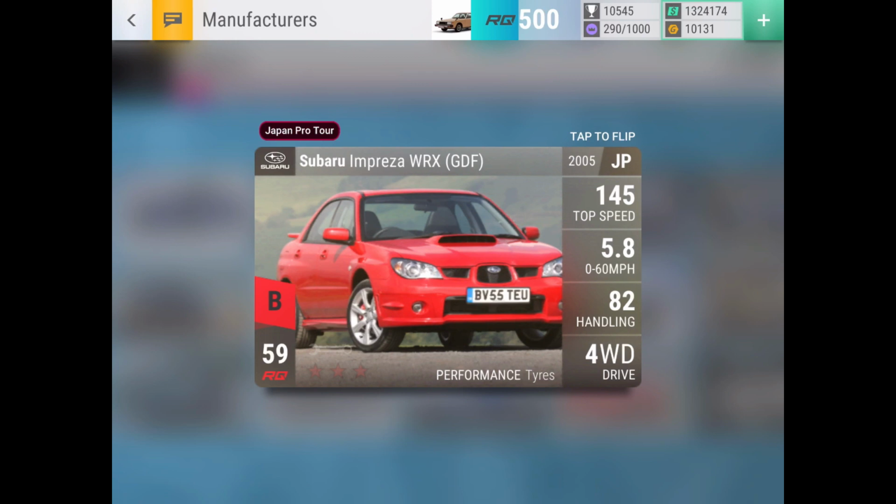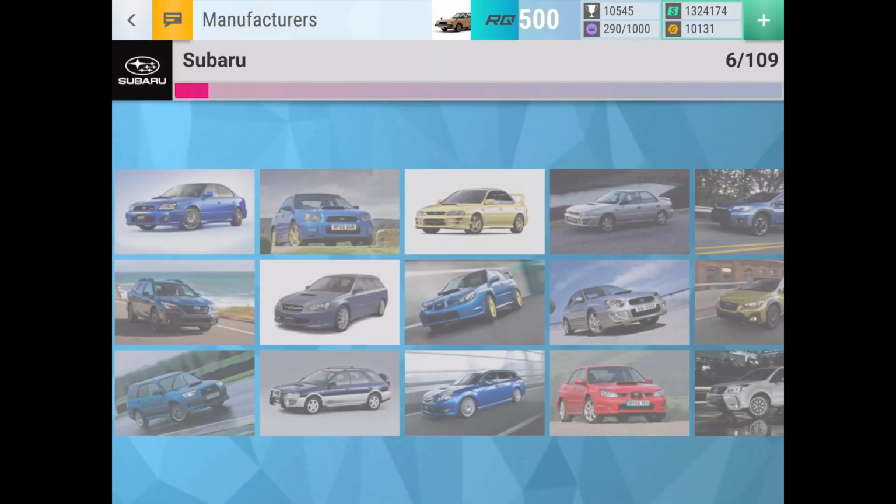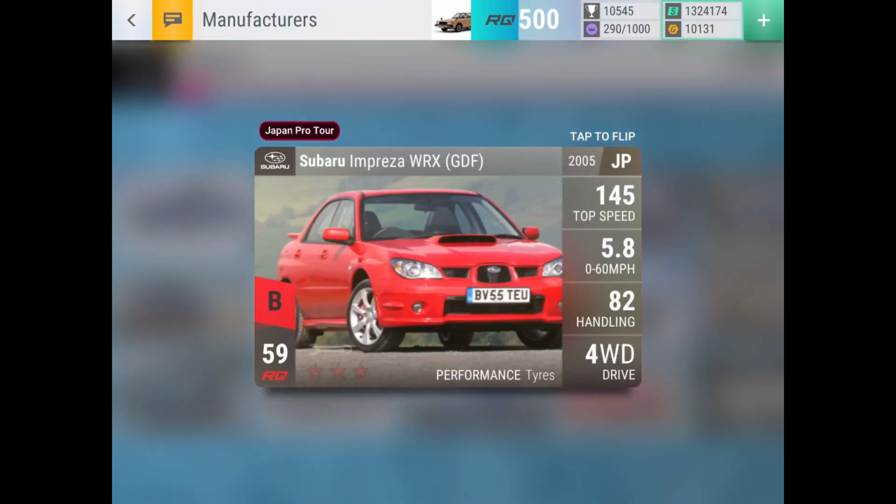And that is my favorite movie. This is pretty much the closest in-game to what the car is in the movie. So that's why it is in my number 1 spot, because it is basically the Baby Driver Subaru, which is why I want it a lot. That's why it's in my number 1 spot for most wanted cars for this new update: the Subaru Impreza WRX GDF.